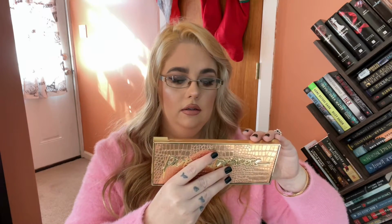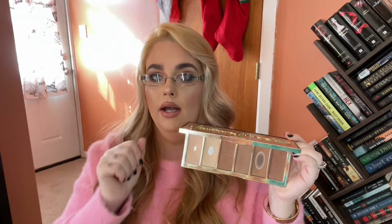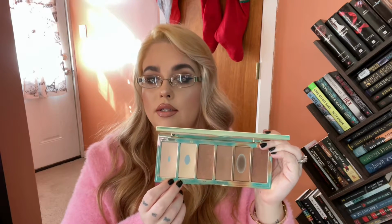Now as far as my bronzer, I never vary with my bronzers. It's very rare that I even try bronzers. I do have one from Physicians Formula that I love, but these are my two everyday. I go to these every single day, and the first one is the Tarte Park Avenue Princess Chisel palette. As you can see, it's well loved. This is actually my second one of these palettes, and I have a backup one because I love it that much. I use these every day for my under eye, to set my lids.